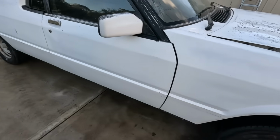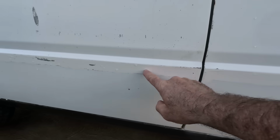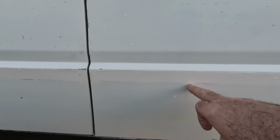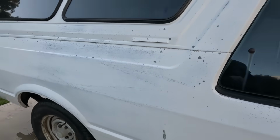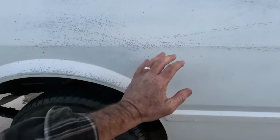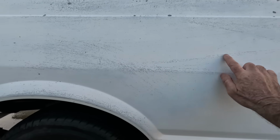Where's a better example? Okay, say here, there's the original colour. They've actually painted it with the mouldings on. You can see the primer edge and it's a bit transparent. This sort of thing, I don't know, is that wiping something on? Maybe Prepsol.